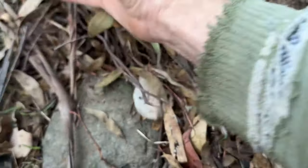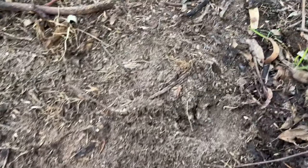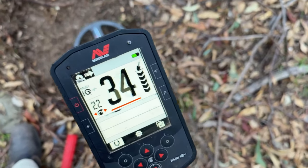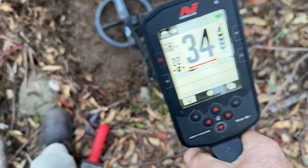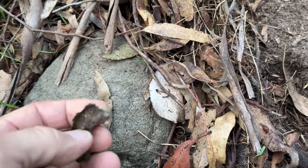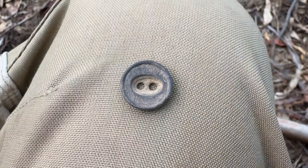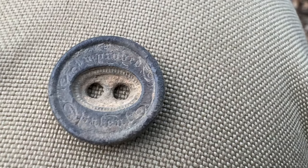Now, put that down on this convenient rock. Now let's see. No, can't get that 90 back. So it must have just been bleeding over. So yeah, interesting way of looking at things, isn't it? But there we have it. An old toe cap.